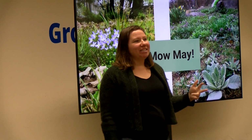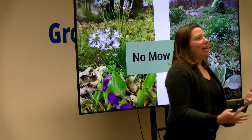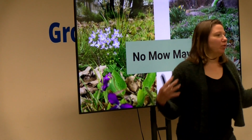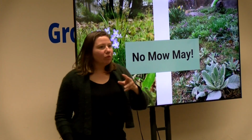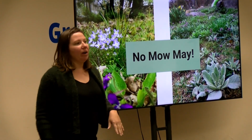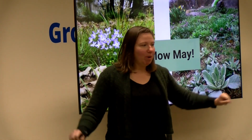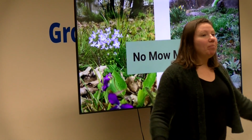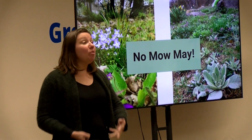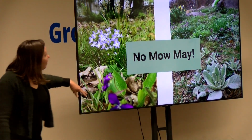So No Mow May started as a movement out of England, and it's this idea that our pollinators need help and need a boost this time of year when we really just don't have a lot of food for them, right? This is the time of fruit trees. This is the time of some spring bulbs, but there's just not a lot out there. So if everybody, for 1 month, lays off their lawn mowing, right, then we can both maintain all of that clover, even dandelions make a difference. You might find that your lawn has a lot more interplanted in it than you know about.